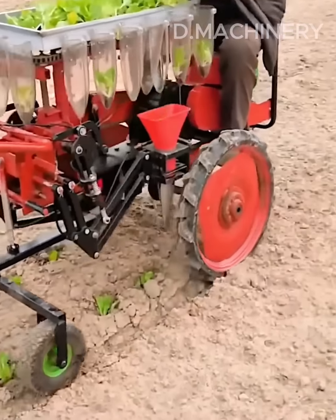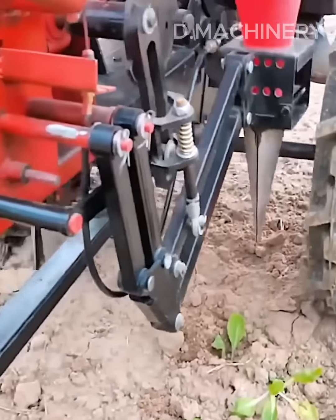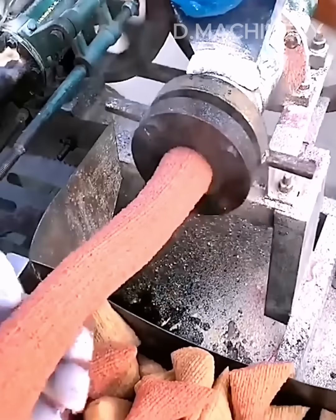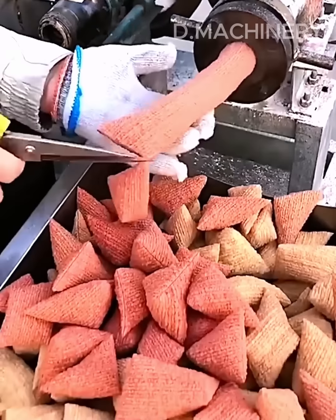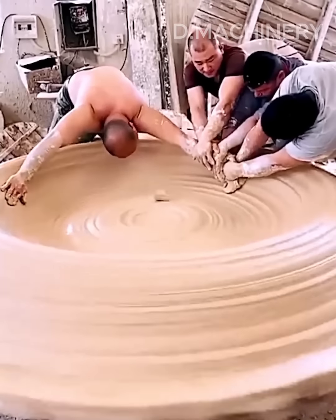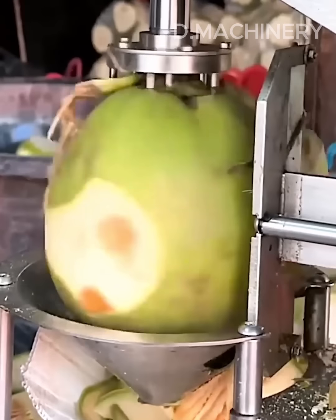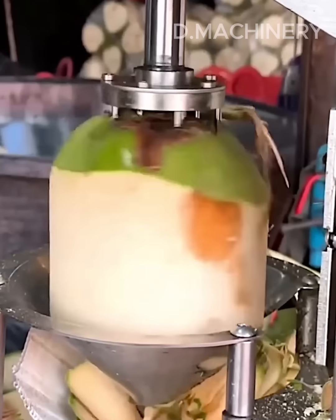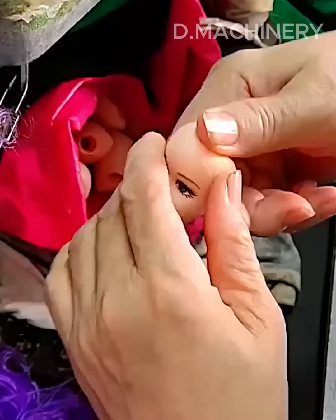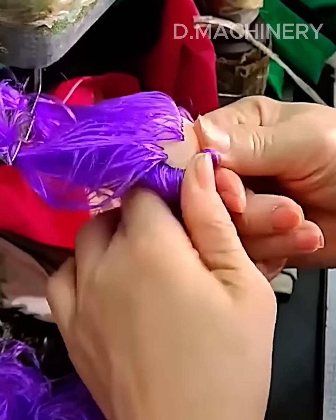Crop planting is revolutionized with an automatic, multi-armed planting device. Cherries are quickly ground and turned into cherry-flavored pastries. Coconut dehusking is made simple with a peeling machine. Individual hairs are meticulously sewn onto plastic dolls' heads by hand, adding personality and character.